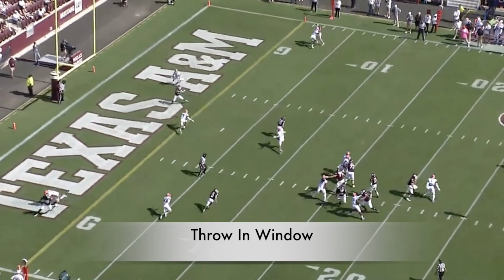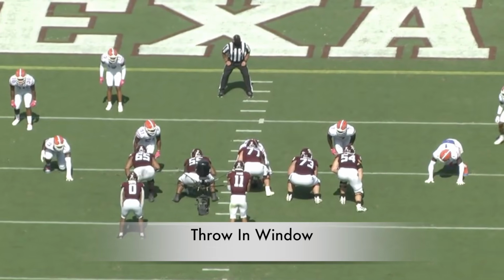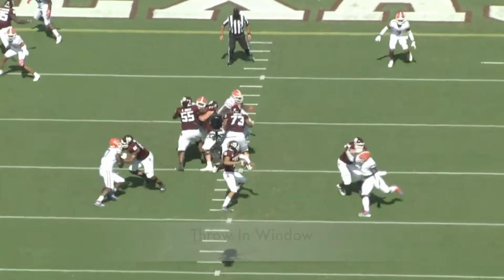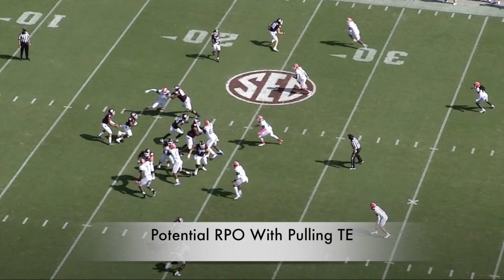You're going to have a variety of different packages thrown your way, right? You're going to see 21 personnel, 11 personnel, 10 personnel. You're going to see a spread attack. You're going to see under center and gun. So you're going to see a lot of different packages within one game.